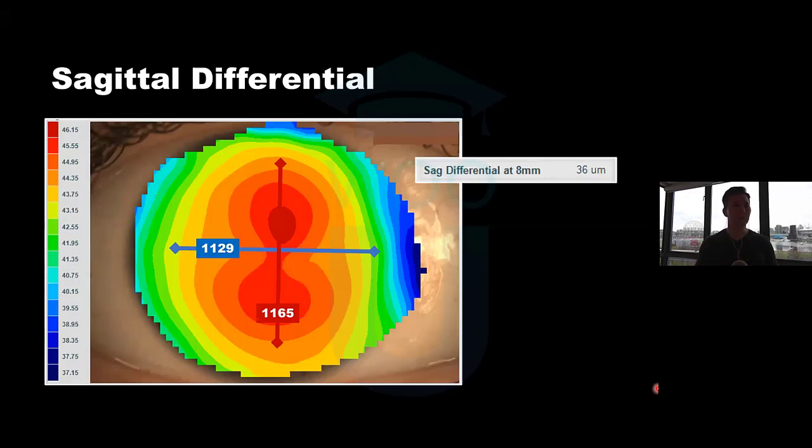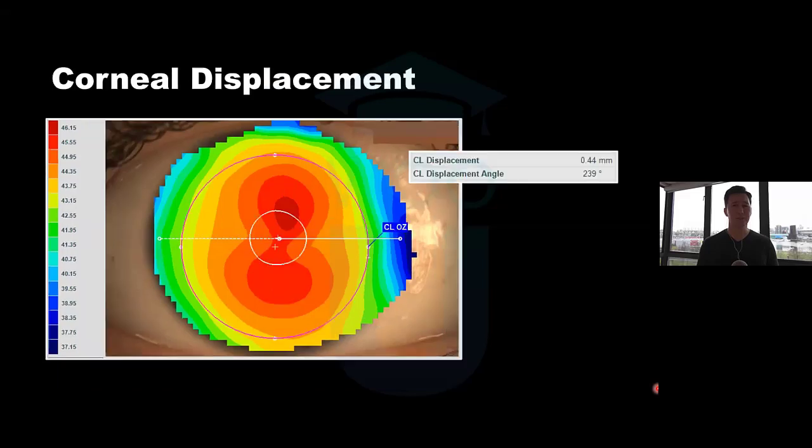So this is a really important one because 1 in 3 patients that you'll fit meet that threshold. So 1 in 3 patients should be wearing a toric lens. So that's quite a high percentage.